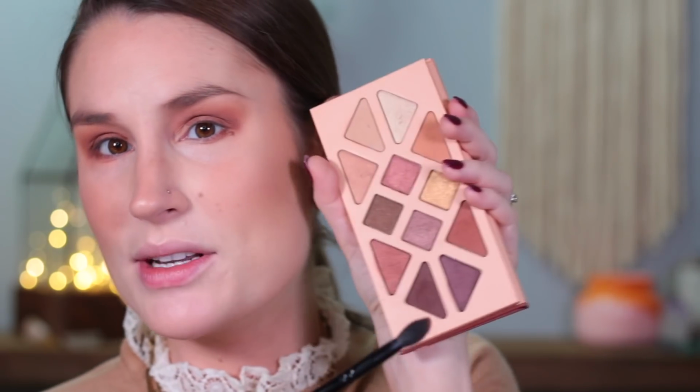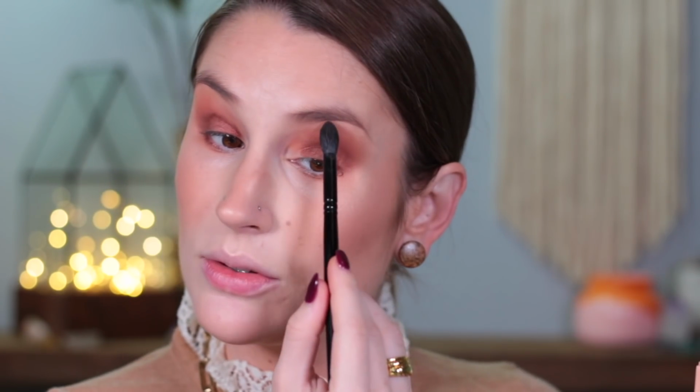I'm going into this really beautiful shade, this is such an easy shade for me to wear. I mean, it's practically my skin color. And I'm just using that to blend around the edges here. These are definitely shades that I have been meaning to use on camera for such a long time, and I just haven't for some strange reason. And then we also have this really beautiful shade up here that works great as a highlight, so we're gonna use that.